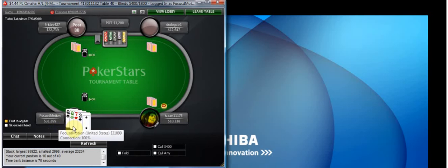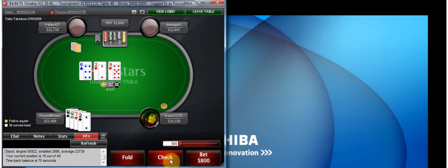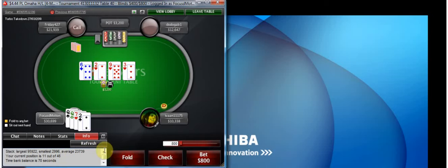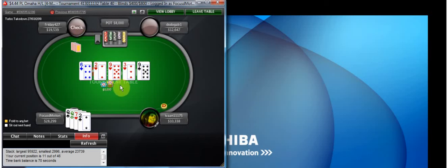If Yvonne decides to get it in, we'll get it in with him. Chances are he probably has, I'm not quite sure exactly what he would have in that scenario, but we have to be cognizant of the bubble scenario. 46 people, and we're going to bet like we have the flush and try to get value, and it doesn't look like we'll get anything. So we're going to check and just check back.